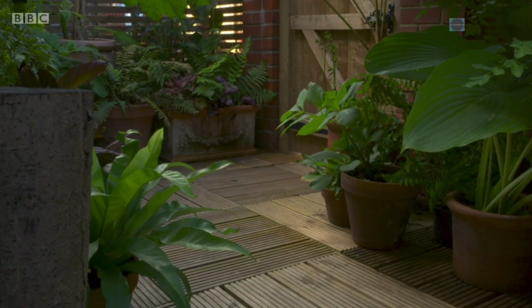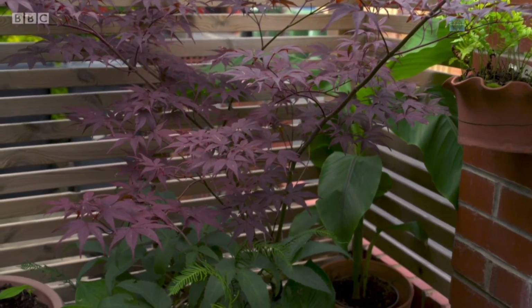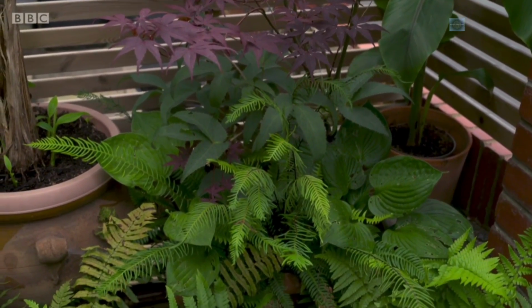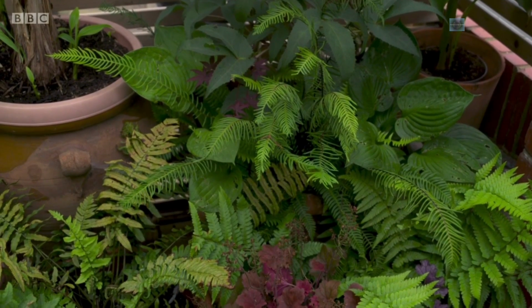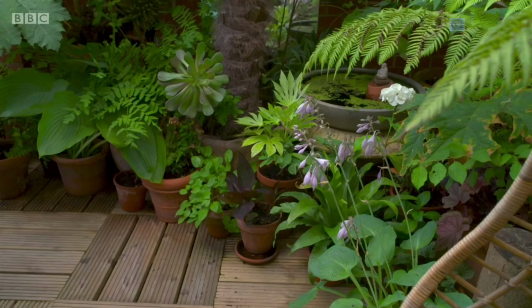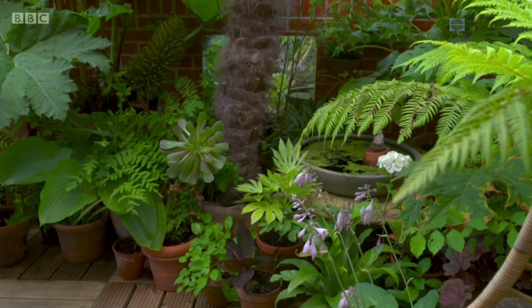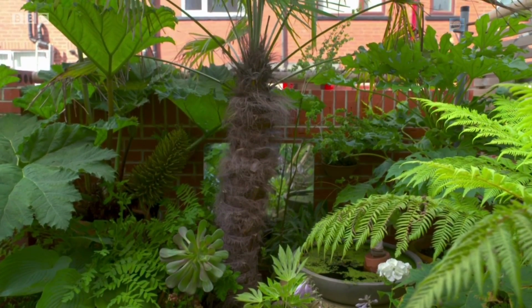So I decked the garden about 18 months after starting. A lot of the pots were already in situ. In the biggest pot in the corner, there's Acer Bloodgood. There are hellebores and hostas and a number of ferns. So big that I couldn't move it anymore, so I decked around it. But everything else being on the deck means that I don't have to lift them to protect them from frost. They're already lifted off the ground.